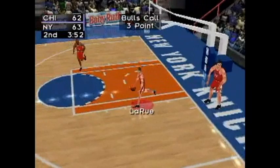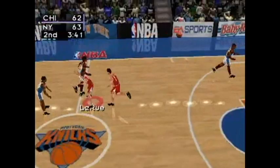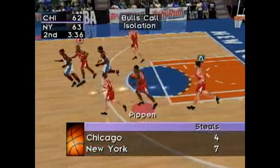Inbound pass to number 5. He puts up the jumper. Comes up short. Ewing brings it down. From center court to Johnson. Pulls the trigger. He misfired. That gives us another 24. Kevin to Kukoc. Out of bounds.